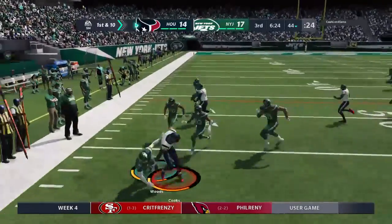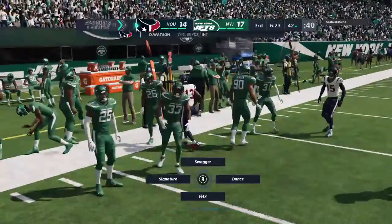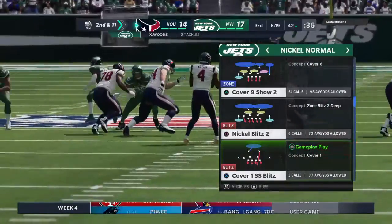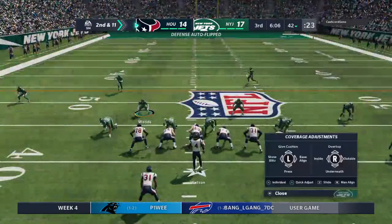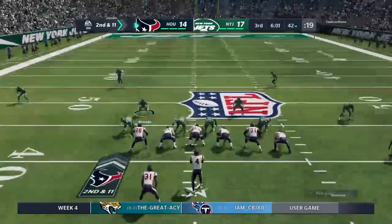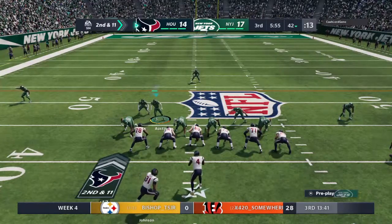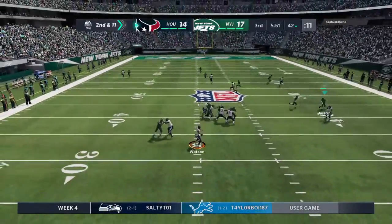That's caught out wide by Cooks. And this one's going to go the wrong way. Losing yardage back at the 42. He was unable to shake free there, and they'll cover him for a loss of a yard. 11 at the 42-yard line. On 2nd and 11 now.